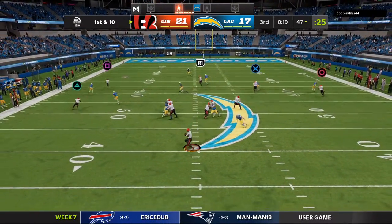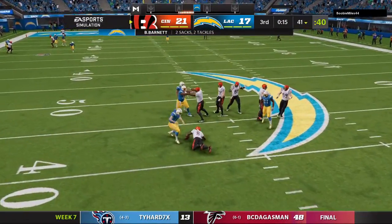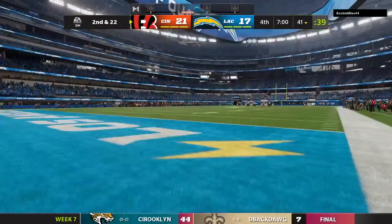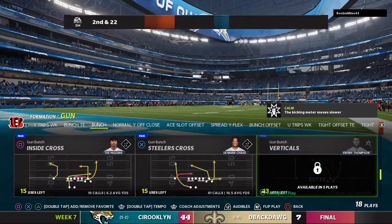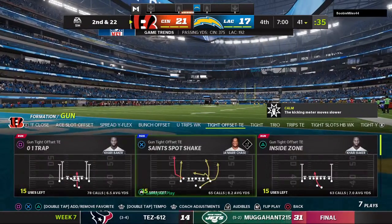Throwing on 1st down. Whitlock. Chargers able to get the pressure and bring him down. It looks like a 12-yard loss there on the 1st down sack. 3 quarters in the books.